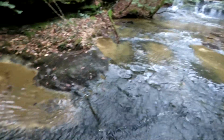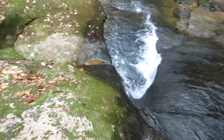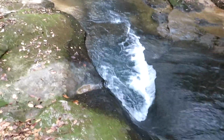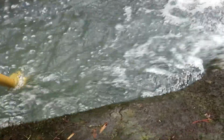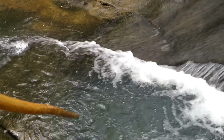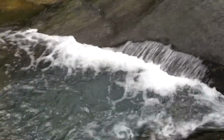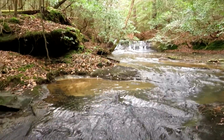We go from that to this. I cannot touch bottom with my hiking stick. There we go, right there. So that's at least 4 foot deep in that one spot, and who knows how much deeper in a little corridor. A gorgeous little scene.